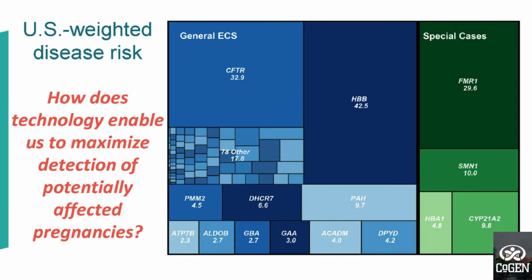And what I mean by the special cases is that they're either done by a non-next generation sequencing methodology, or that the calling of the disorders is quite complex because of the genes. I'll give you an example of that. Some disorders have many pseudogenes and are very difficult in terms of making the call of whether they're carriers or not. Included in that are Fragile X, SMA, congenital adrenal hyperplasia, and one of the hemoglobinopathies, hemoglobin A alpha. And you can see the other breakdown, at least in the general population.